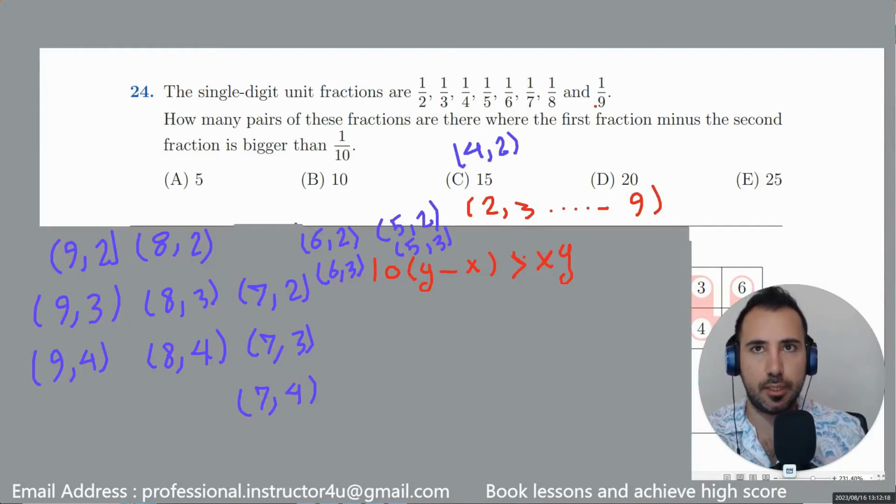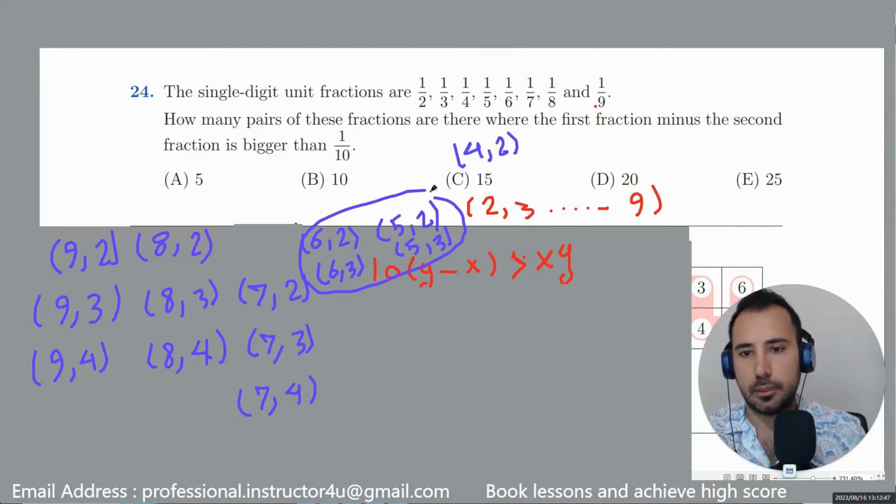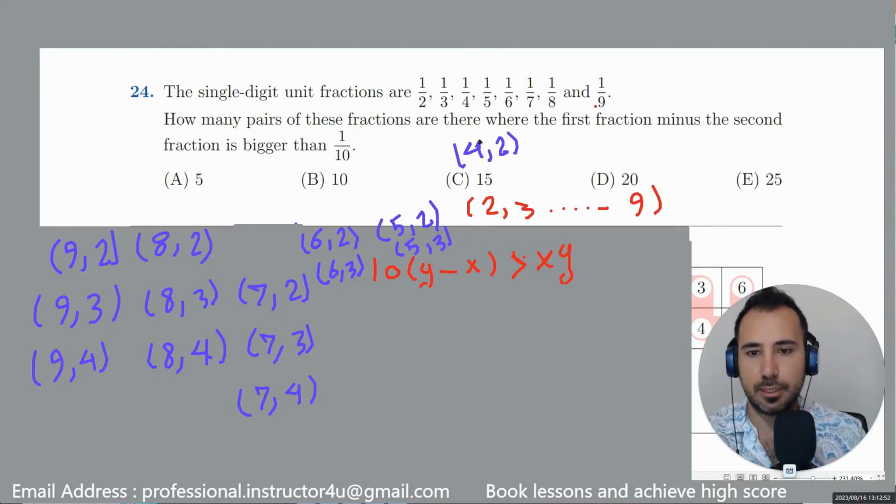So let's go with 3 and 2. Okay. So I think this would be the last one. 3 minus 2 multiplied by 10 will be 10. 12. No, it wouldn't be the answer. 3 and 1, we don't have it. Okay. So that's it. This is all. So let's go and count. This is 9. This will be 4. So 13 and then 14. So that means we're missing one.